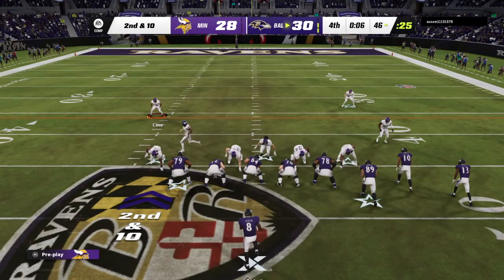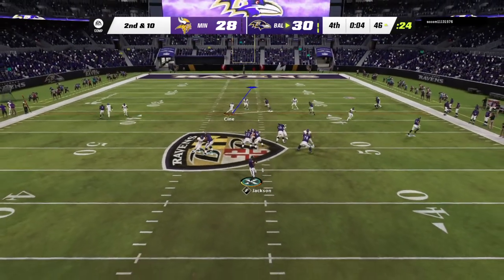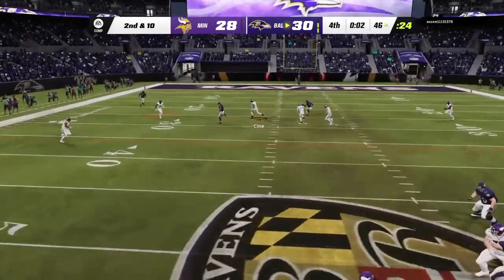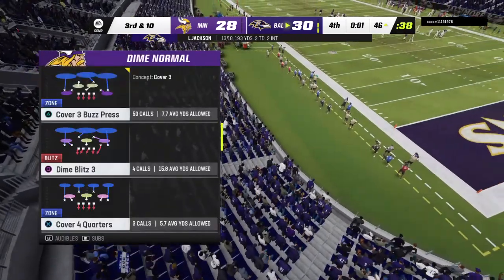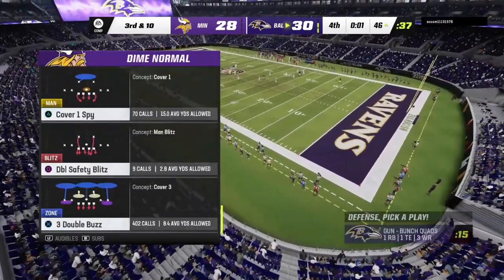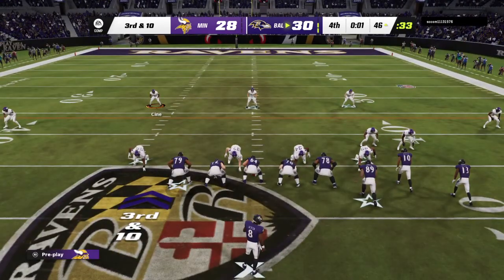That leads to a 2nd and 10. Here's Jackson. And this will be incomplete. 1 second left to go. I see the surprise in your face there, partner. That is a rare incompletion from him. He's been on point this entire game.